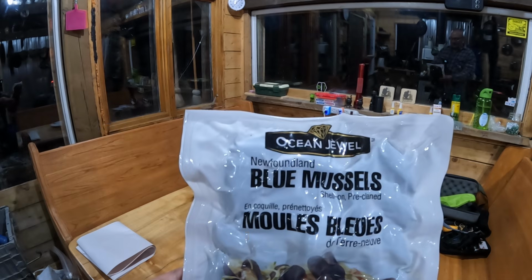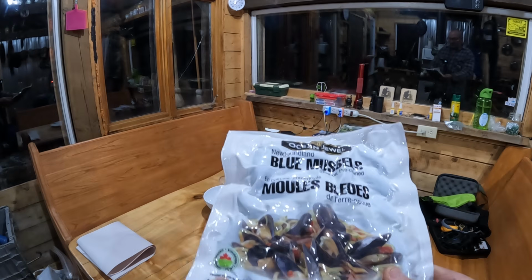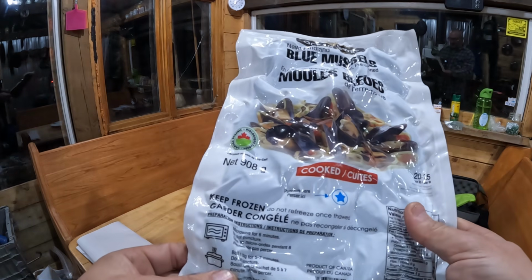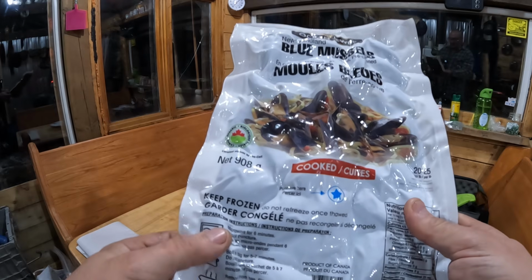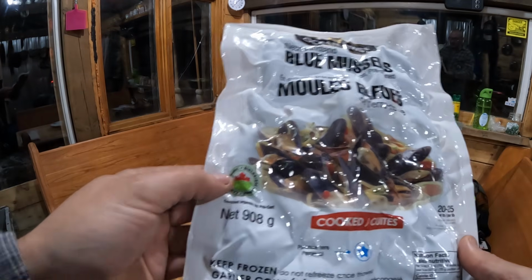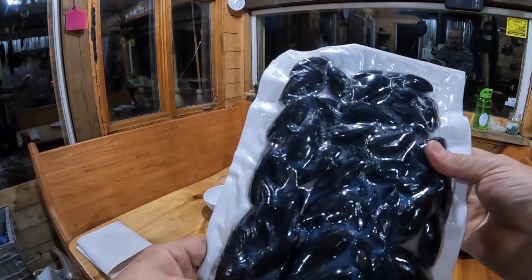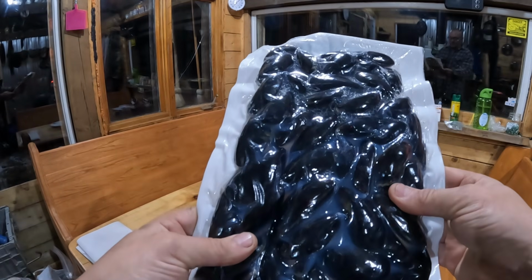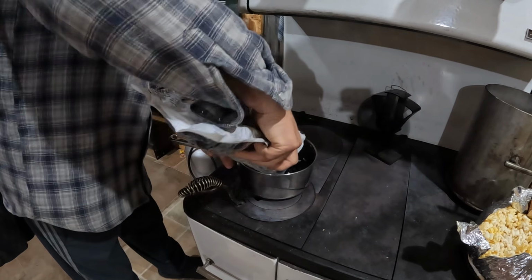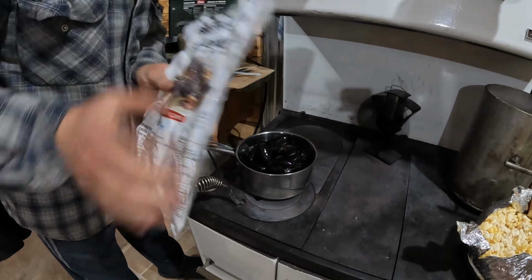So tonight we're going to have some Newfoundland mussels. These are made by Ocean Jewel. They're already cooked. You just got to warm them up for 5 to 7 minutes in a pot, or you can microwave them, says right there. Certified organic. They're in a vacuum packed bag. These mussels are from my buddy Dean. So we're gonna see how good these are.